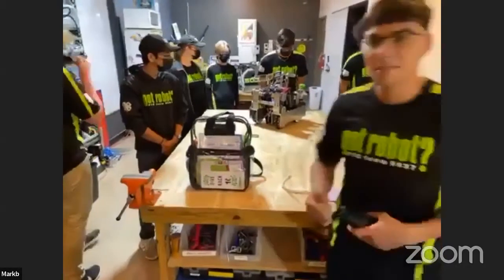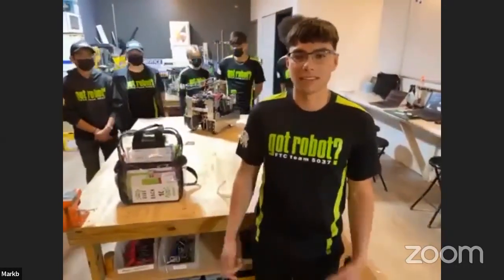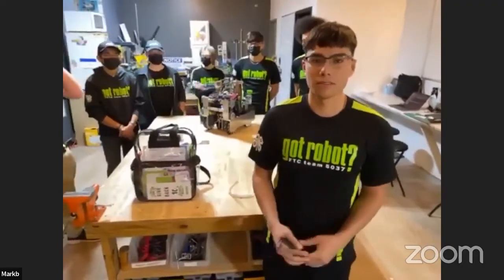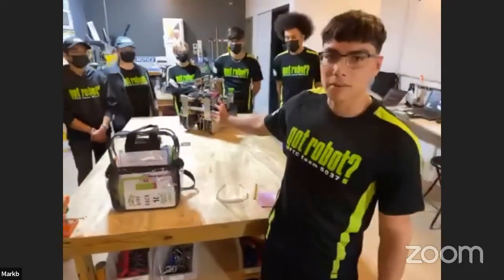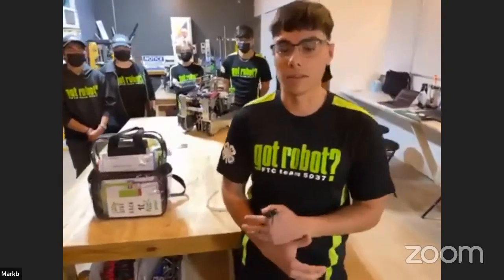All right, so you might be asking yourself, what did Evan just say? CAD stands for computer-aided design, which is a software that we use to completely design basically anything you want. This robot you see right here, we built completely on the computer before we even touched the machine to start making parts.